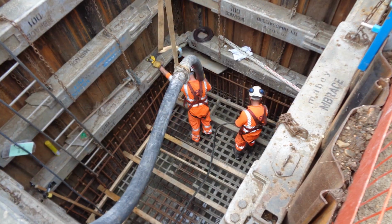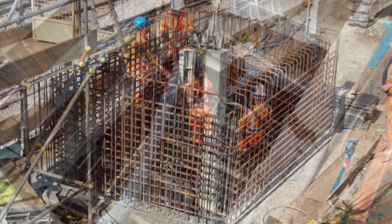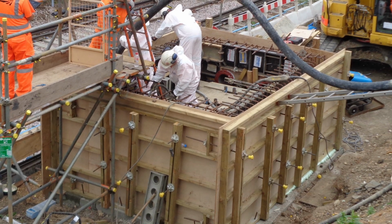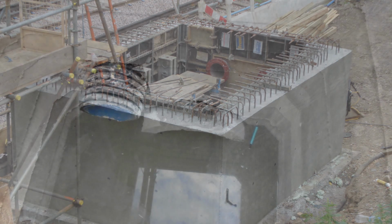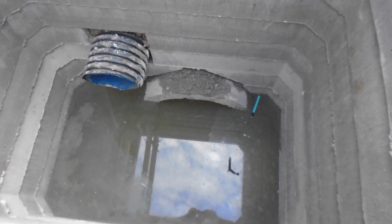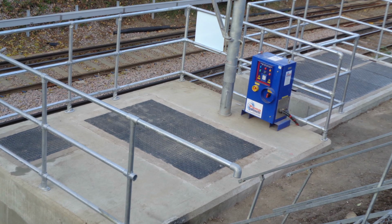Then 9 cubic meters of concrete was pumped to create a 600 millimeter thick well base before the steel reinforcement, shuttering and the 350 millimeter thick concrete walls were poured to 2 meters above ground level. This included an inlet pipe from the well to the track drainage system. A steel reinforced concrete roof slab, concrete cheek walls and a stainless steel flow-through completed the well.